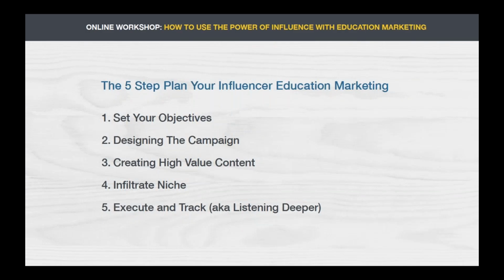So inside of that, I want to make sure we have enough time here because I know a lot of you are going to have questions. Inside the whole program, you basically have 5 steps. Step 1, when you're approaching a piece of education to implement in your education marketing program, is setting your objectives.